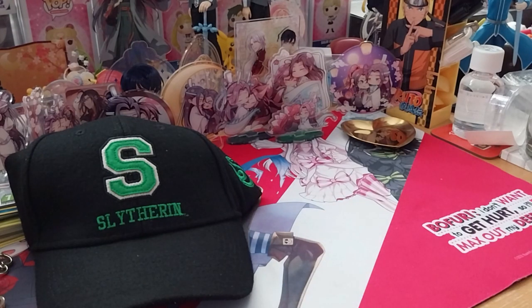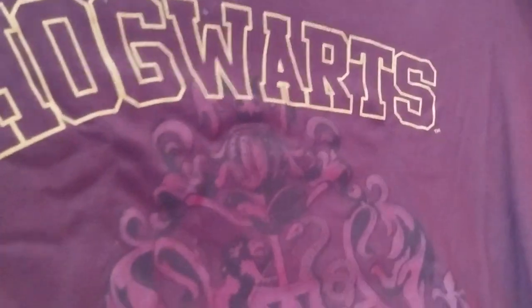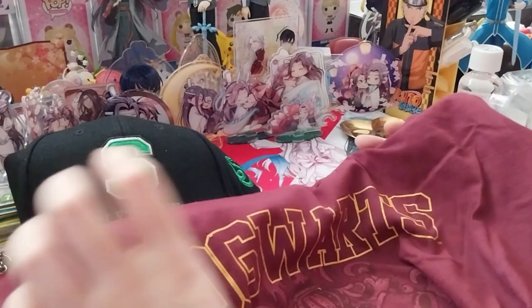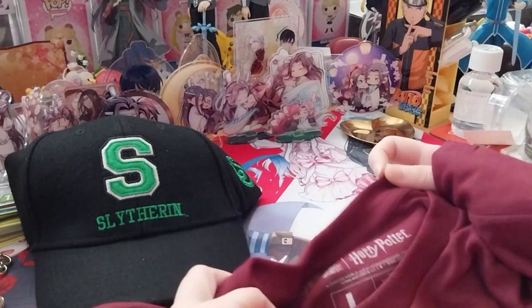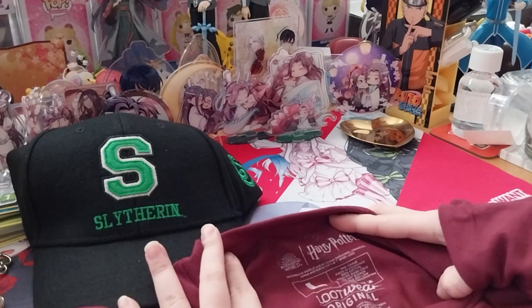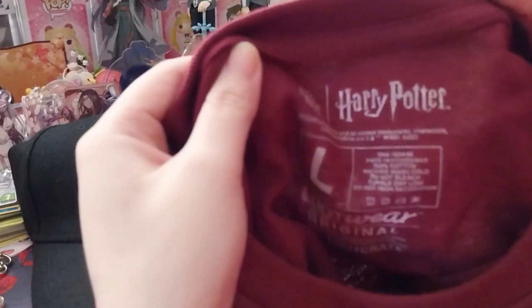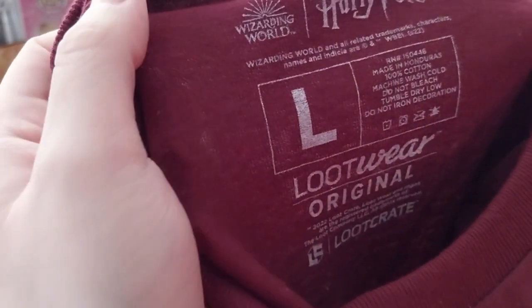Alright, next up, we have a shirt. And it says Hogwarts School of Witchcraft and Wizardry. I think, yeah. Hogwarts. Sporty kind of logo. Nothing in the back. What color is this? Like a maroon? Is it? Maroon color? Kind of reminds me of beaver. No. Large size. Made in Honduras. 100% cotton.